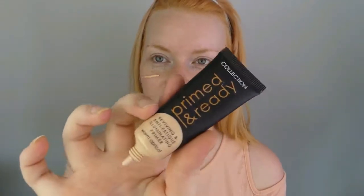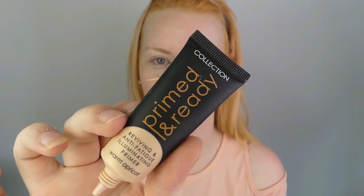So, I'm going to prime my skin with Collections Primed and Ready. This is in the colour Warm Apricot. You can use it as a foundation or as a primer, whatever you want. As a foundation, it's a very light coverage, like a BB cream or something. It says it's reviving and anti-fatigue, and I can't explain it. I wouldn't say I'm terrible at explaining things, but it's a very refreshing moisturizer.